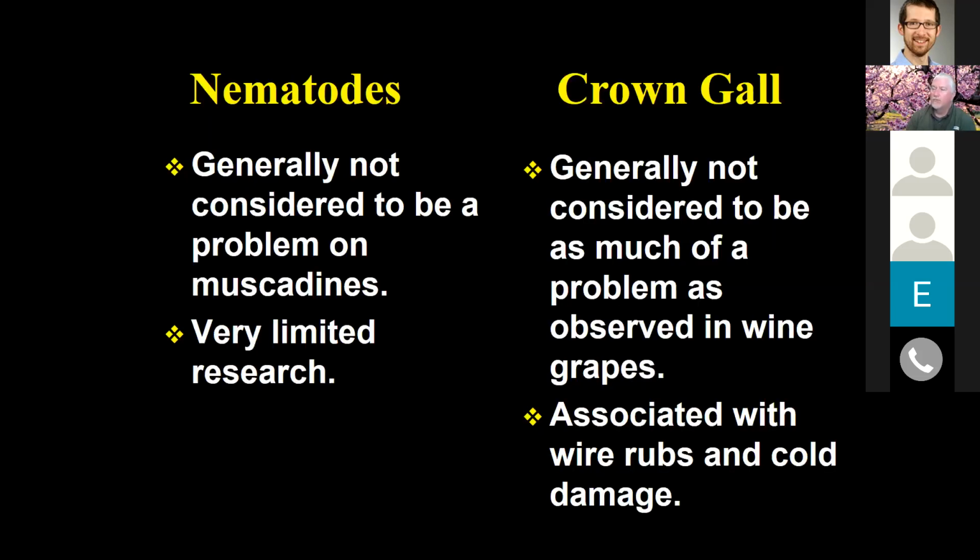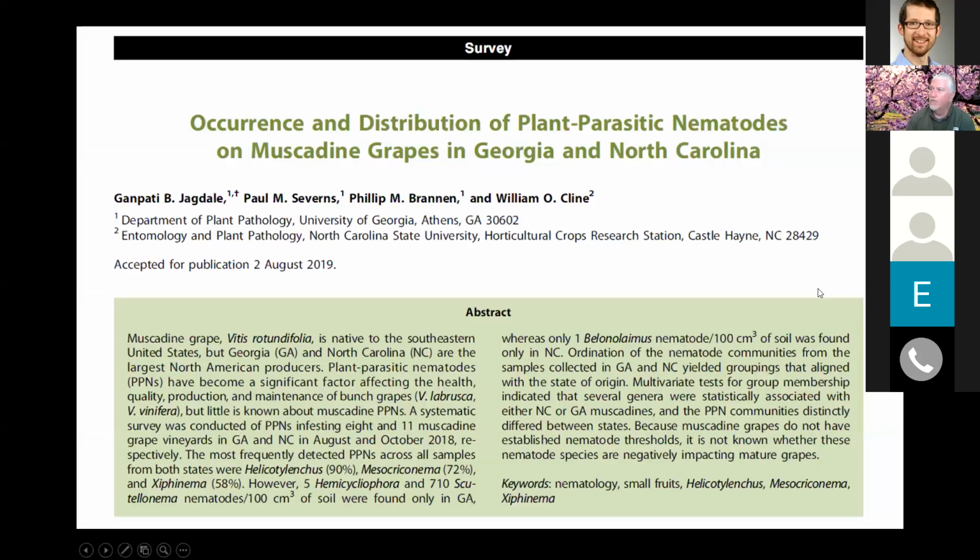Nematodes and crown gall: we've not ever worried a lot about nematodes, and I've said before, I've not seen a lot of crown gall. Everything changes though as we go forward. We have done a little bit of survey work now looking at nematodes. We do know that there are quite a few nematodes that build up to high populations in muscadines. The work we've done, we do say at the end of this that we don't have any idea whether that means anything. In other words, you could have a pretty high population of nematodes on a muscadine that may do just fine. However, we don't know what would happen in a replant scenario. So that's the next stage of this.